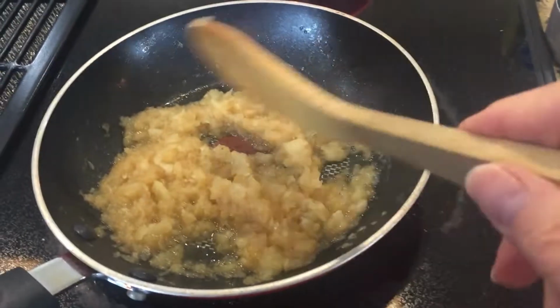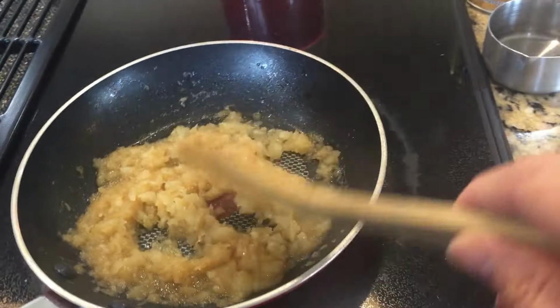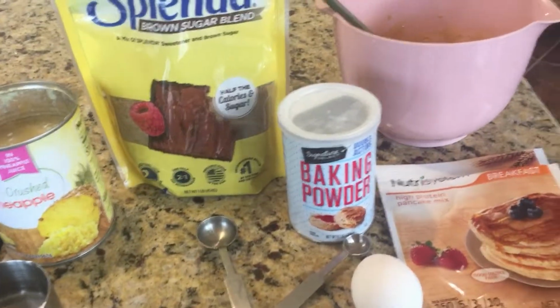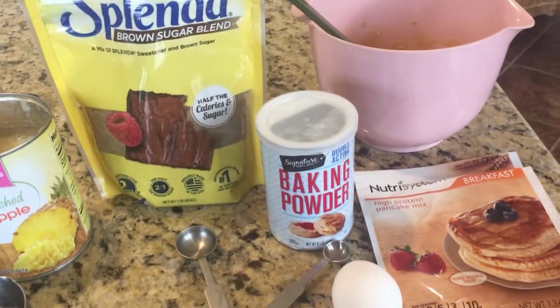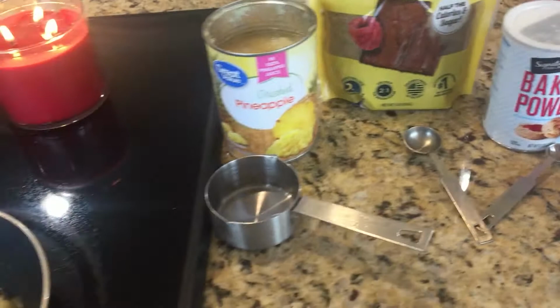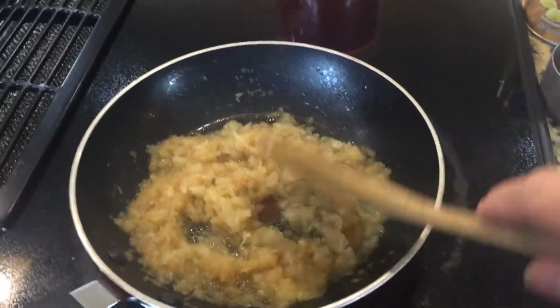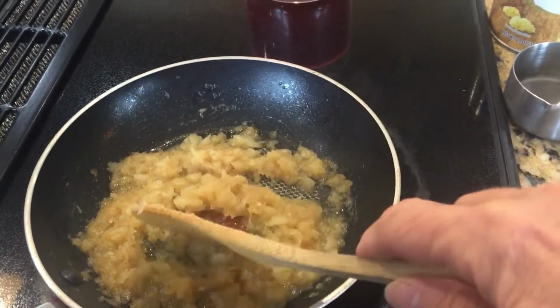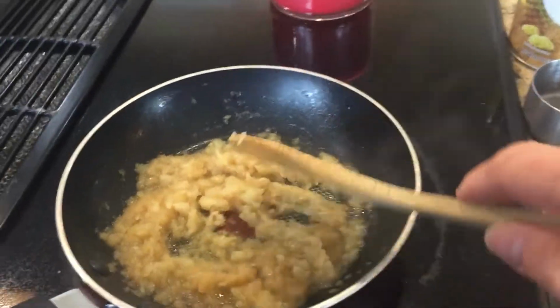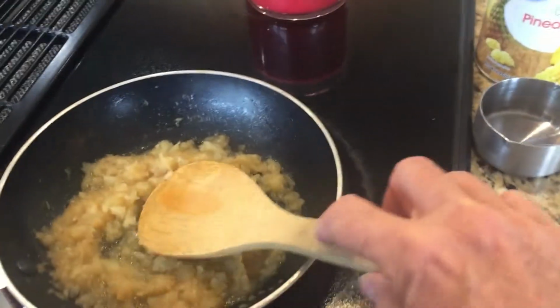What I am making for breakfast this morning is pineapple pancakes. This was a recipe on the Facebook Nutrisystem support group by a woman named Shirley. So I thought, I'm going to try this and see what it's like. She used chunked pineapple. I didn't have any chunked pineapple, so I used the crushed pineapple, and I just drained it really well. So I'll show you what is going on.